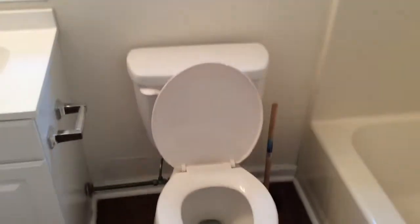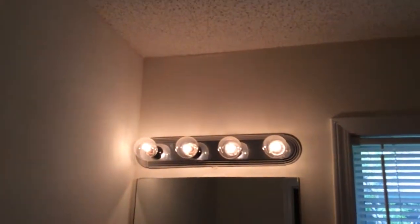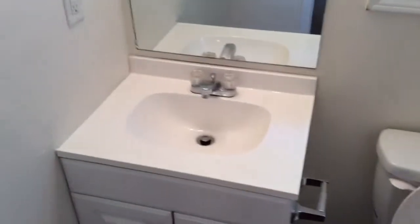We'll go to this hallway bathroom. There are only 2 bathrooms in the house. This is one of them. The other is located in the master. To the right behind the door, you got the bath and shower combination. In the left corner here, you got the sink. Toilet. Again, you got the bath shower combination.